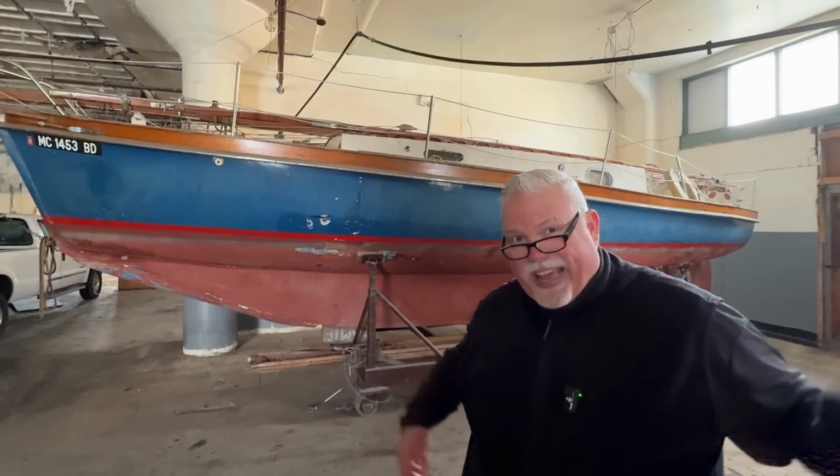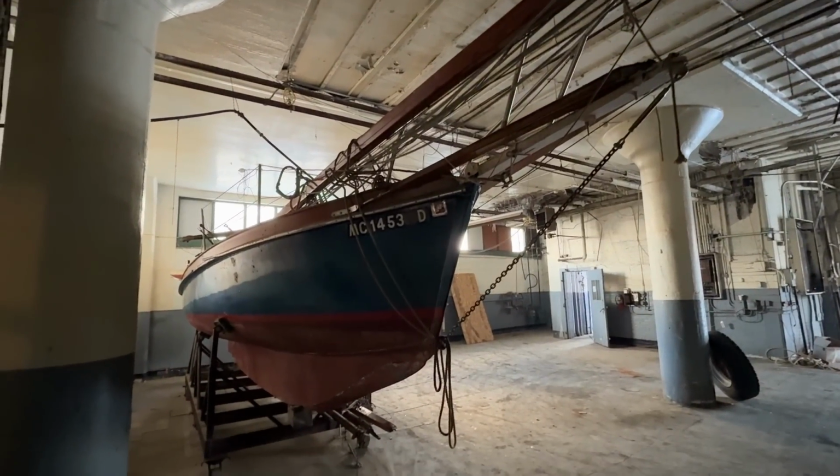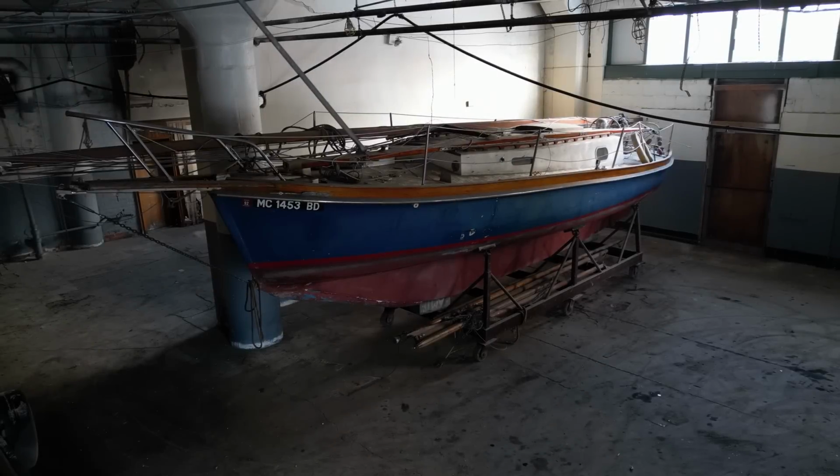I got something special for you today. I've been on boondoggles in a variety of places looking at old boats. I've found boats behind barns, hidden away in the backfield of someone's farm, but I have never found an abandoned sailboat inside a warehouse. I'm in downtown Detroit in the old Saxton Automotive Factory, and wouldn't you know it, I'm here to take a look at a 30-foot sailboat hidden away in the back corner.